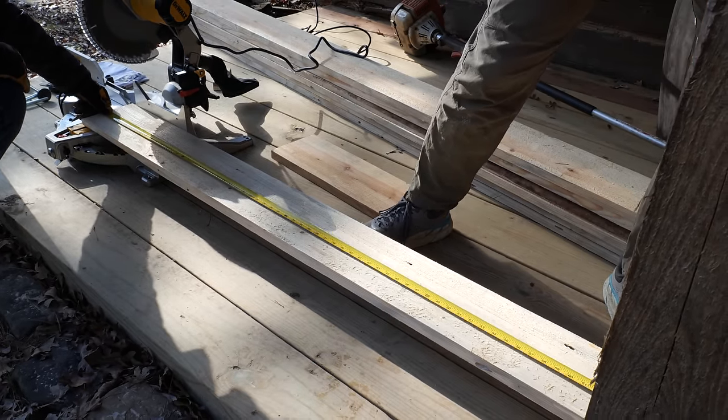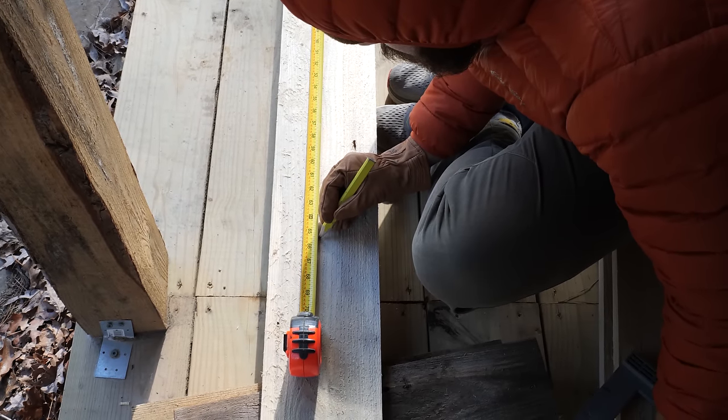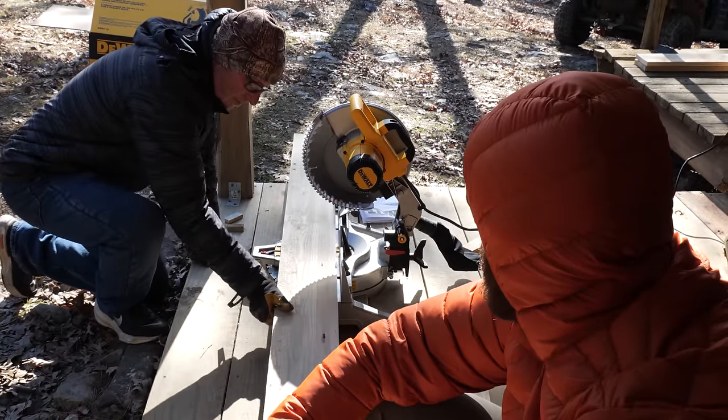Our goal for the day was to get these boards cut to size, run them through the planer, and get them installed in the loft.